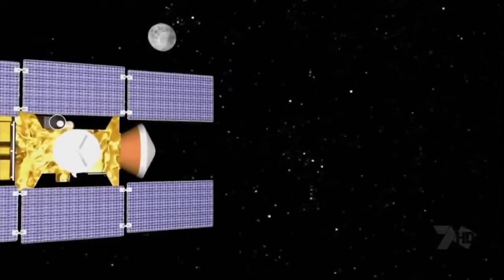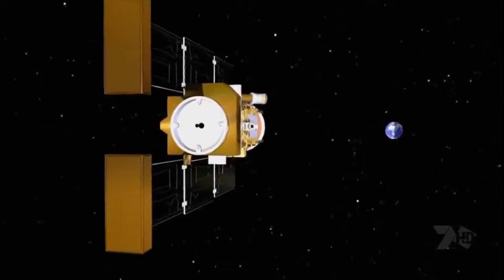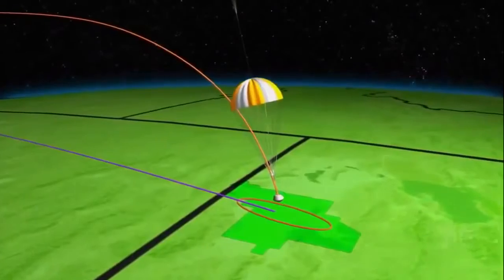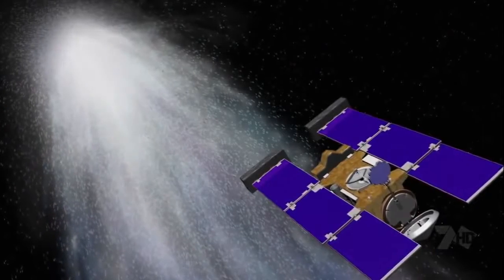There is no margin for error. Make the correction at the right point in space, or send the precious samples off into the galaxy. And that's going to be the biggest challenge returning to Earth, because we have a very narrow corridor to hit to come back to the Utah test range. The Stardust spacecraft has been the workhorse of the mission for 7 years, but it will never return to Earth.